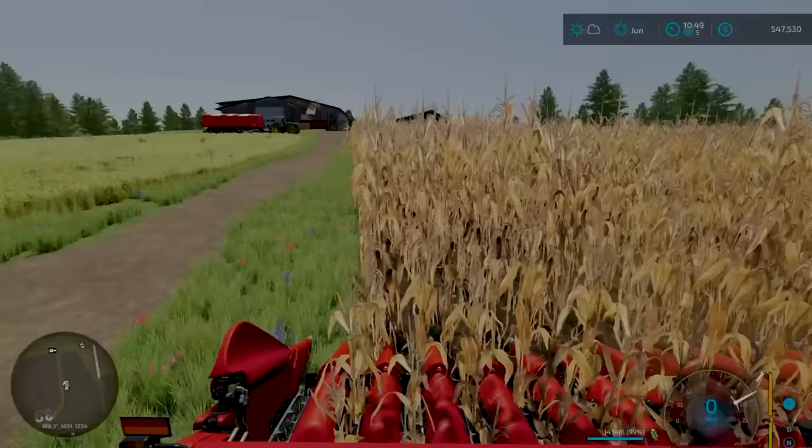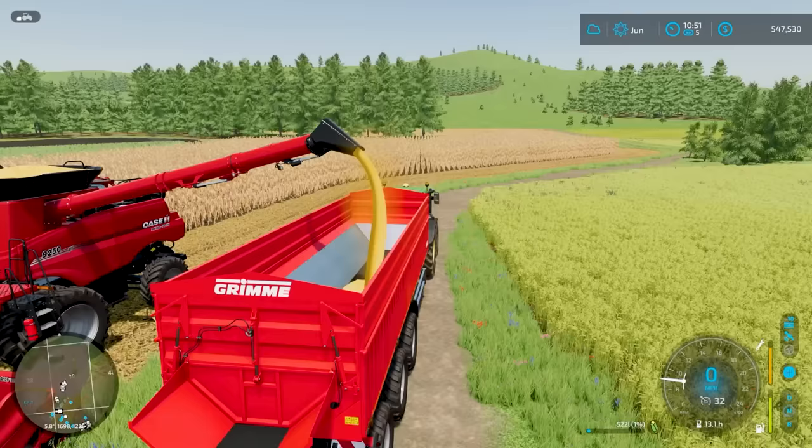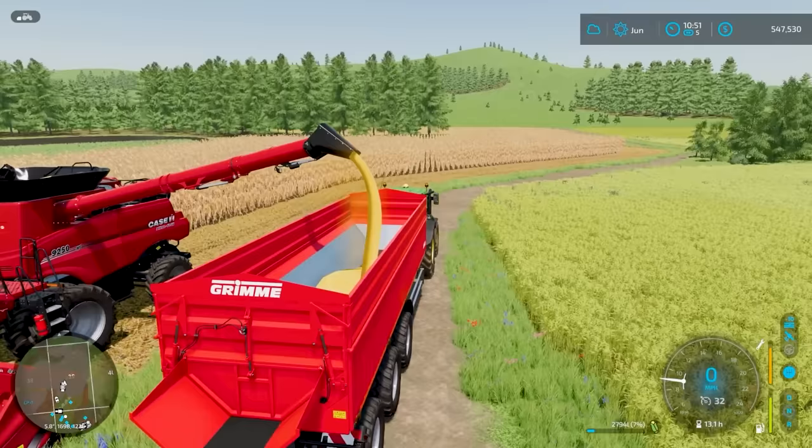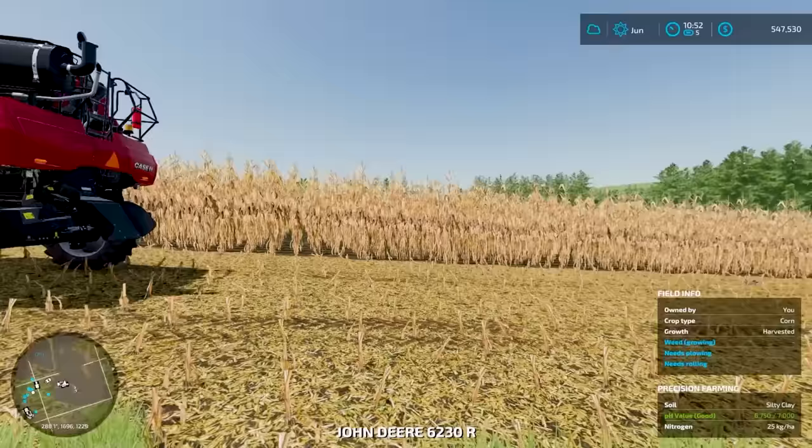We'll go get in the John Deere here with the trailer. Be able to sneak on in over here and unload. And it'll be interesting to see if we can get a full load of this trailer. I don't remember the capacity. I think it was like 26,000 or something. So we should be able to get a couple trailers full. Go ahead and shut the John Deere off. Leave that there. Corn harvesting. I'm excited. This is fun.